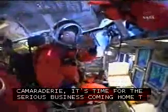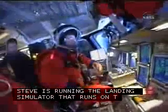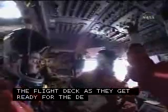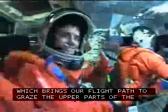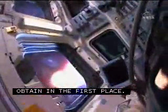After the games and the camaraderie, it's time for the serious business of coming back to Earth. Here's Steve flying the shuttle landing simulator that runs on one of our portable computers we have on board. Then we have to put on the same orange suits we wore for launch, only this time there's no ground crew to help us get ourselves suited up and strapped in. That's me helping to strap in the crew up on the flight deck as they get ready for the deorbit burn, which is a small adjustment to our orbit that brings our flight path down to graze the upper parts of the atmosphere, and we'll start bleeding off all that speed that we took 8 minutes of rocket thrust to obtain in the first place.